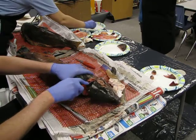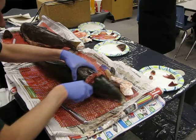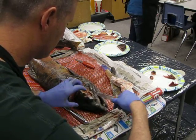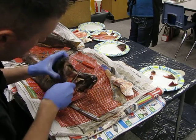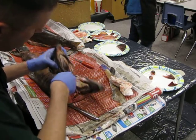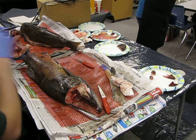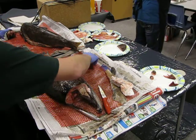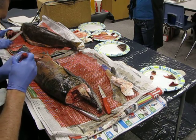Here's a piece of the gills. There's layers of these, boys and girls, back to back. As the water moves into the fish, the water moves through these gill filaments. They're very soft, kind of like feathers. They feel a little bit like hair. It takes in the oxygen from the water. The salmon need that oxygen in the water, and it only takes in the oxygen, keeping out the bad stuff.